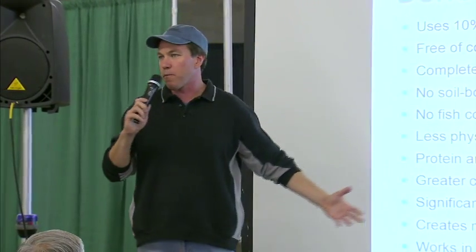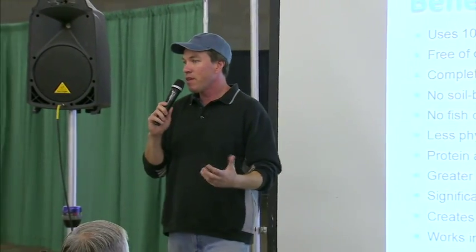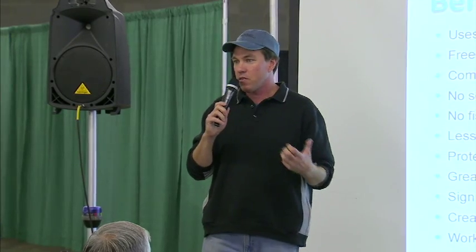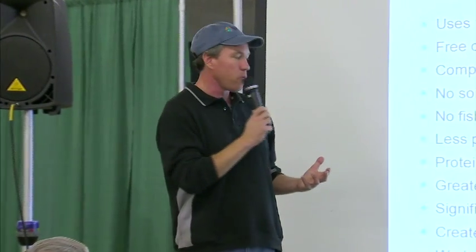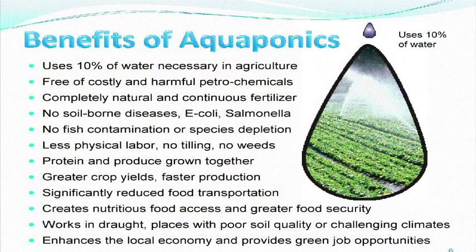Of course, you're growing a protein and a produce source together in the same system. So now with fish and plants together, we really have a complete meal in one food production system. We get greater crop yields and faster production, because these plants are continuously getting nutrient-rich water at the root zone, and they don't have to fight to find the water. They're not contending with other weeds or other plants in the soil, so we're experiencing 2 to 3 times the growth rate over traditional agriculture.